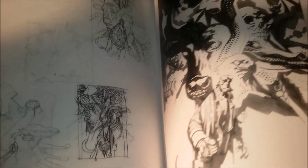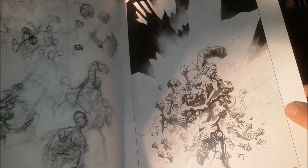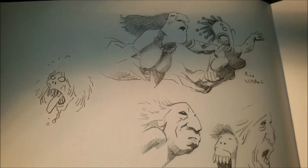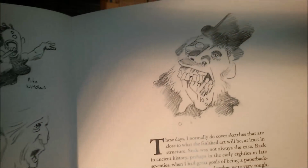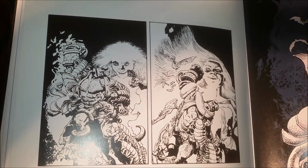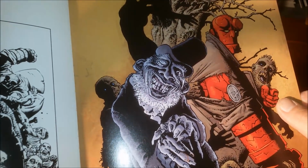There's not so much from Corben here. Oh, this is a watercolor sketch from Mignola, and another one. Here we have some Corben drawings. These are really nice. Some of the Crooked Man and some of the witches. The covers for the Crooked Man. This is the cover for the Crooked Man 2, with some cover sketches. Nice fun little character, huh?